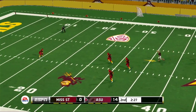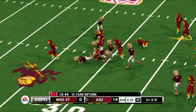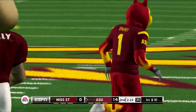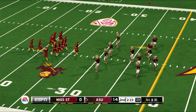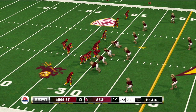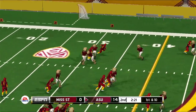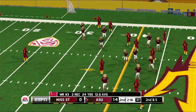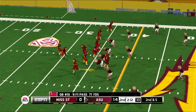Excellent punt. He fields the punt at the 16, and down he goes at the 30-yard line. And here we go with the offense ready to get things going again. And he's got his man. A pickup of 5. You don't have to go deep every play to be successful. They got 5 yards on the play, and that's always a good game.